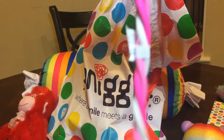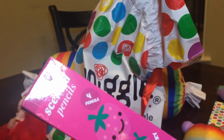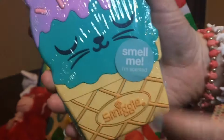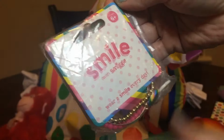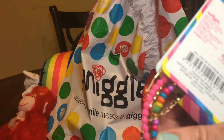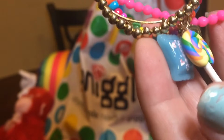And then there's a cool twisty eraser in my pencil bag. Then I got some more scented pencils. These are strawberry. And then there's this, it says spell me also. It's like an ice cream cone kitty. And it's a notepad. And here is the, oh, there's something else in here. Oh, look. Looks like some jewelry. Whoa. Oh, this is so cute. It's a bracelet. Look at this bracelet. Look at the charms. There's a cute swirly lollipop and a little cute bag that says sweet. That is so cute. I'm going to take this off and put it on.